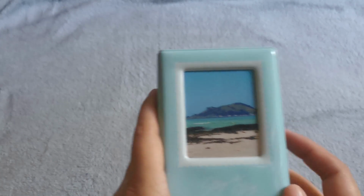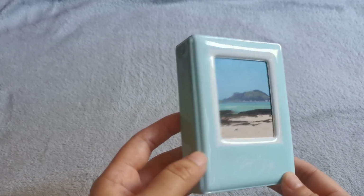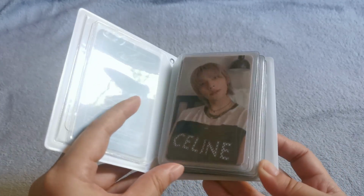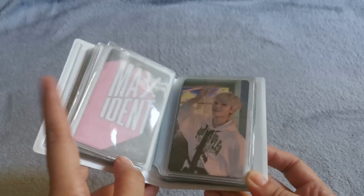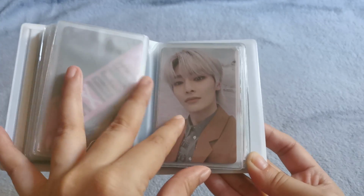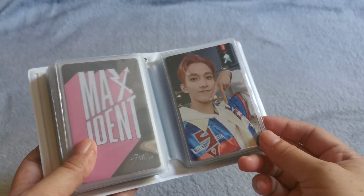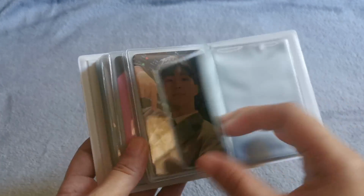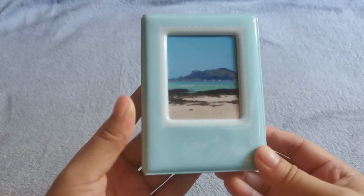Okay, so I ran out of memory while I was filming this, but now that we're running out of light, it's getting dark, so I'm just gonna do a quick flip through of this one. Again, I'm so sorry about the background. Some of them are just too thick, so I'm only filling up one of the sides for IN, and I only have this extra for Han. And then for 17, or the BSS release, DK and then Hoshi. I also pulled Seungkwan, and he's up for sale. So that's for the collect book.